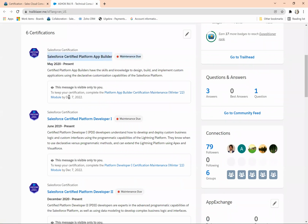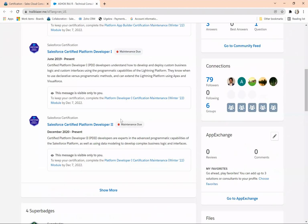I am supposed to complete it by a date almost 1 year away. Don't think that because you have 1 year you can do it later. The moment you see this red dot, this alert, better complete it. Believe me, I missed 2 certifications like this, and I had to pay $200 again, prepare again, and appear for the examination again. That happened to me, so since then I started completing them then and there.